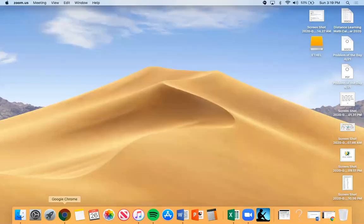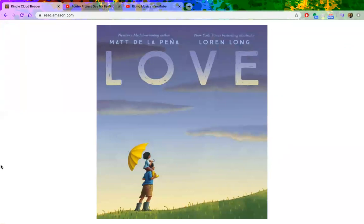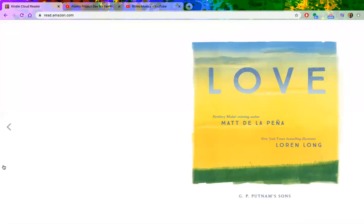This week's story is called Love by Matt de la Peña. I'm actually going to go back for a moment so you can see the cover of the story. Love by Matt de la Peña, illustrated by Lauren Long. Remember, as I'm reading the story, we're paying close attention to how Matt de la Peña expresses love by showing us with objects, actions, and moments, description, instead of just telling us what love is.